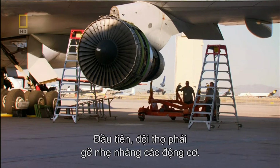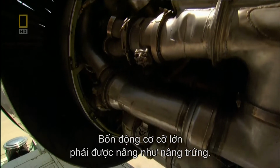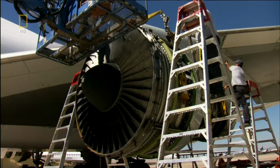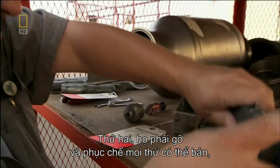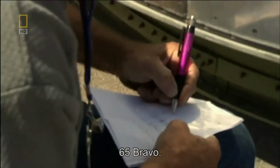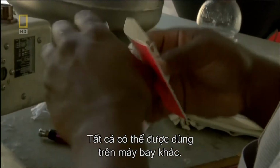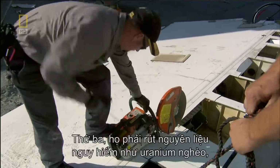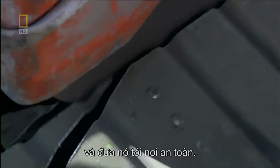First, workers must gently remove the engines, 4 elephant-sized jets, to be handled like eggs. Down a little bit. Go. Second, they must remove and inventory any resellable item, from piping to coffee makers. 65 Bravo, 9-4. All can return to service on other aircraft. Over there. You ready? Third, they must extract hazardous material, like depleted uranium, and take it to a safe location.